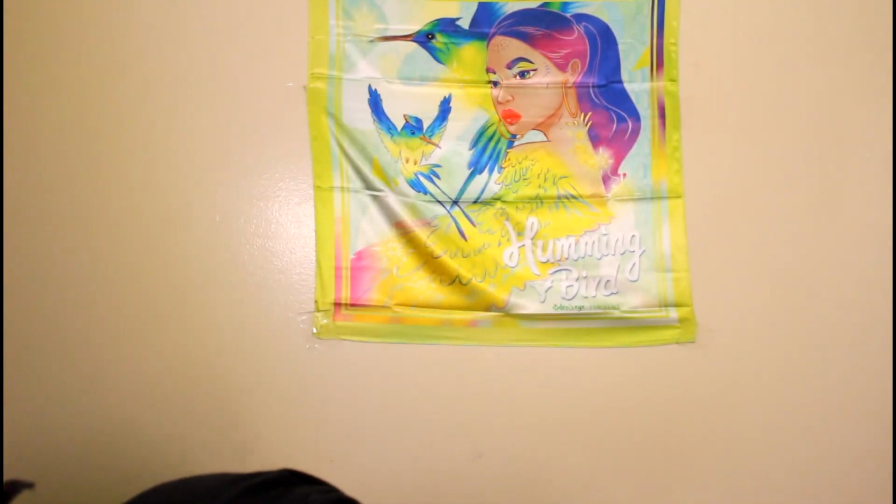So, on to the next set. Now, a couple of these palettes I did redo myself, so I hope you don't think it's unfair, but I had to do what I had to do, girl, and it was not necessarily working as well as I was hoping they would work.